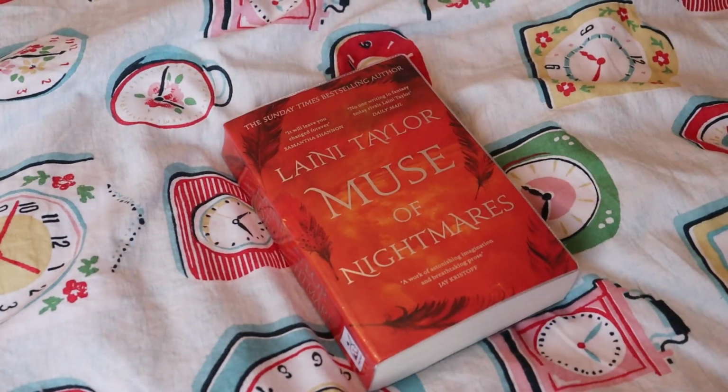The next book that I borrowed is Muse of Nightmares by Laini. So this is the follow-on book to Strange the Dreamer, which I read earlier this year and absolutely loved. It's one of my favourite fantasy novels. What I will say is if you're new to the genre, then these probably aren't the books to begin with, because what I found is that Laini's writing is very flowery, it's very descriptive, and it's beautiful, but it took me a long time to get into it.